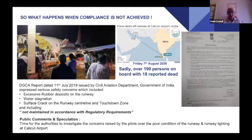And also in that report, it was identified that there was surface cracking, both in and around the centre line and the touchdown zone. And there also have been a lot of media reports and speculation, then reports from pilots that the runway lighting was potentially not up to standard. But we will not know that. The report and the investigation will identify such a thing.